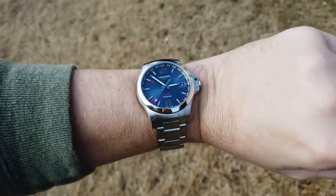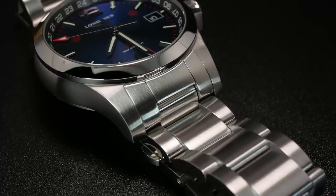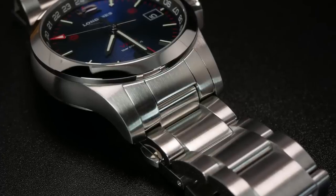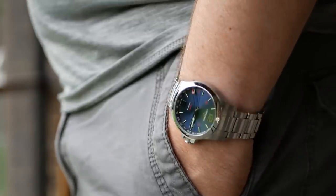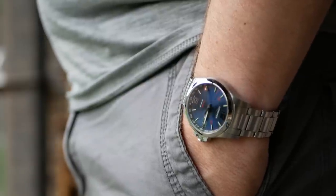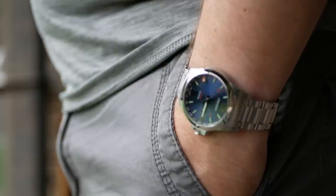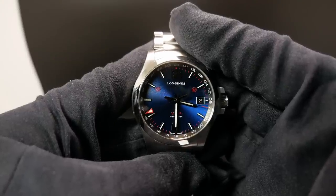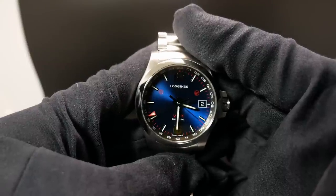The lug-to-lug is a little longer than I prefer, yet the female end links and how they're cut go a long way to make up for that. On your wrist, it might be a little different, but on my 7.25-inch wrist, it conforms nicely to the natural curvature. It's still a little top-heavy and a little weighty, but overall pretty comfortable. Which also shows that this has a rather big presence for its size, and in many ways it reminds me more of a diver than anything else.